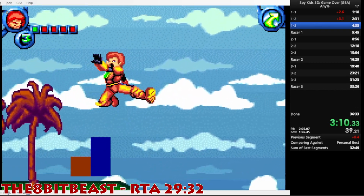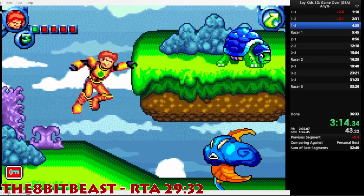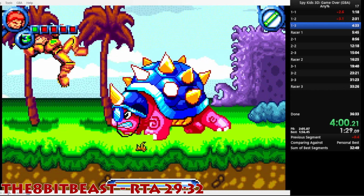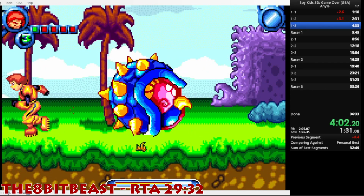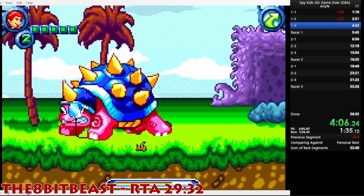Level 1-3 has that bridge key that I mentioned before, but it's literally right in your way, so pretty hard to miss that one. And with the boss, I'm just going to keep using that rod attack on it and try and jump over it as much as possible. I don't really mind if I die here, but I'd rather not, just because it takes a little bit of time to do the death animation.